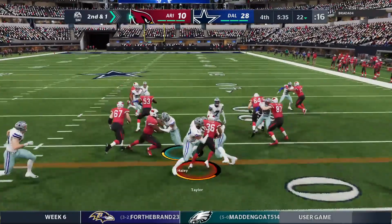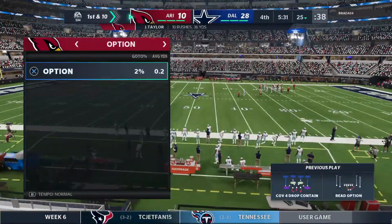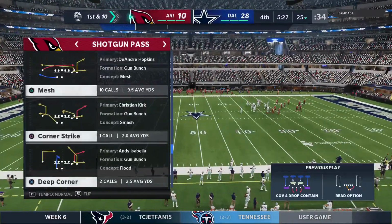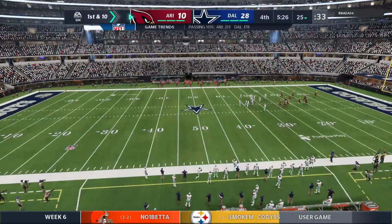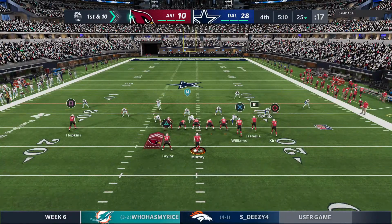Again, it's Taylor. And down he'll go at the 25. They'll get 3 as the drive continues. It's a first down. 2nd and 1, and people want to run the football. This is where every back in the league is supposed to do exactly what we just saw there. Pick up the first down.